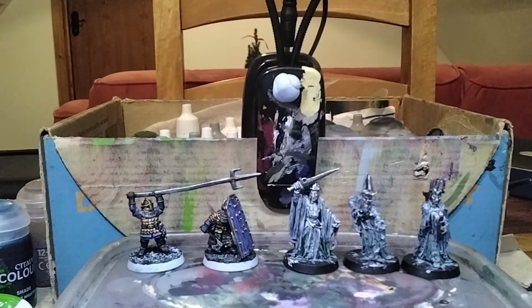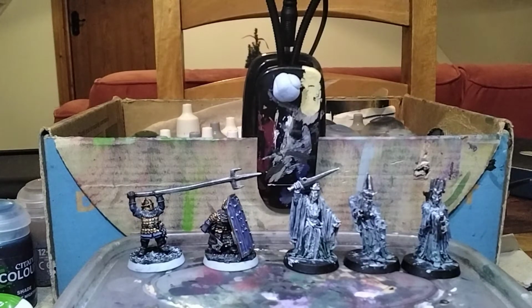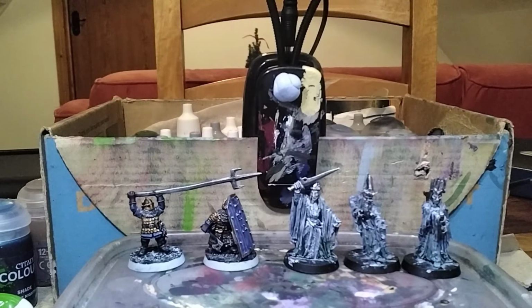Actually, that's one of the armies I might take to a tournament if I get the chance. Again, what with work, I'm all over the country at the moment. I'm hoping maybe next year I'll get a bit more time where I'm at least close to home, so I can get back every weekend.